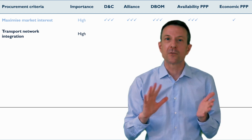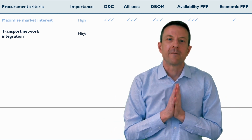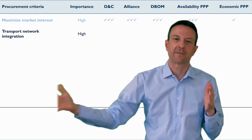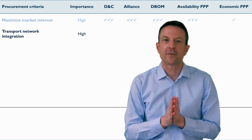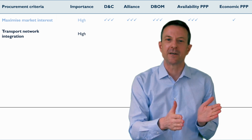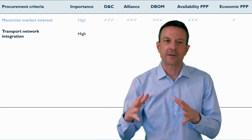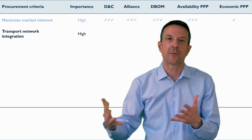The design, build, operate and maintain contract and the availability PPP involve handing over certain functions in relation to the road beyond the design and construction period, handing those functions over to the private sector, which potentially constrains how government can manage the broader network. If we want to make a change, say 5 years into operation, we might need to go and negotiate with our contractor in order to have any necessary changes reflected in the PPP or the design, build, operate and maintain project.